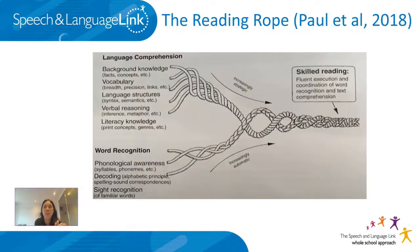So the language comprehension, those language receptive skills, is in the top part of the rope there. And then we have the word recognition, which is at the bottom. Again, it starts at the left of the picture, but at the bottom. And those are the under-the-roof part of the house skills. So it's just illustrated differently in this way.